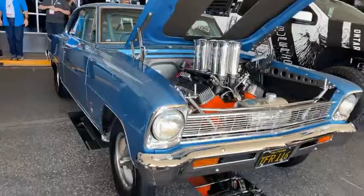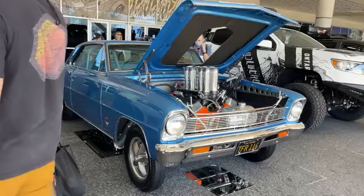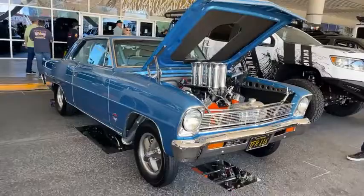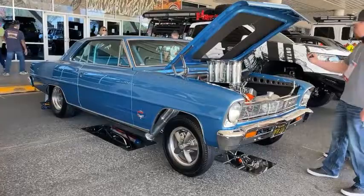Ah, sure am, Fernando. I feel like in paradise. This is all, what do you call these? This is gearhead Disneyland on asteroids.